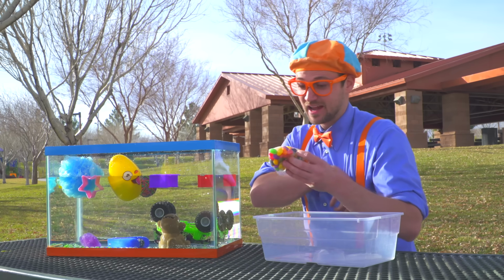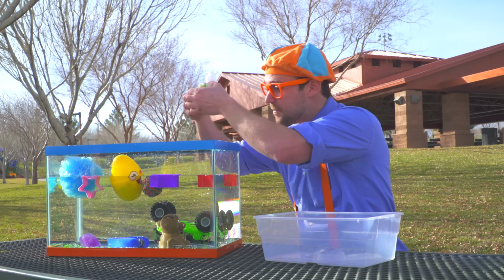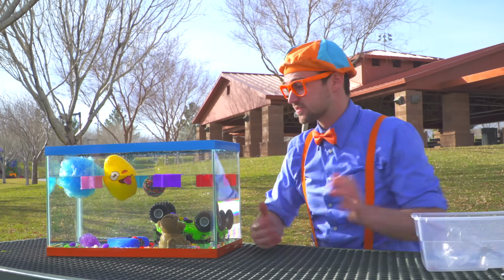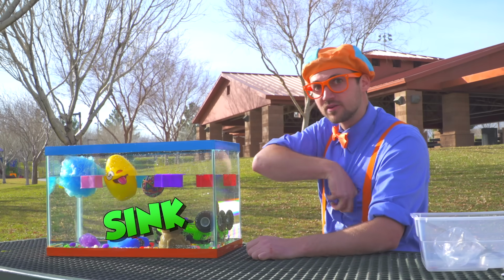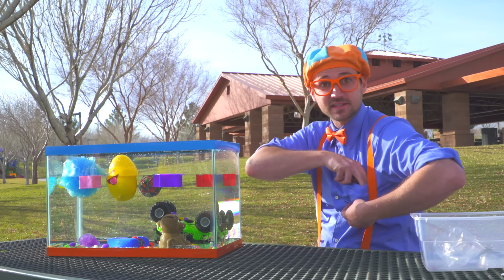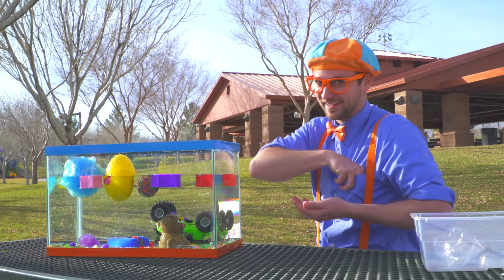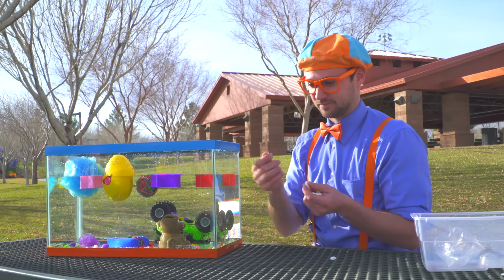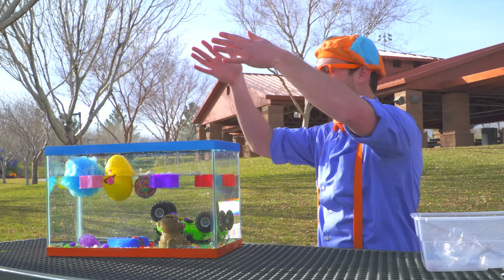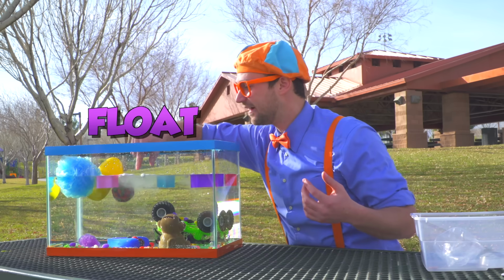Last but not least, I think we should do the colorful candy. Here we go. Whoa! All the candy went to the bottom, so that means it sinks. Oh, hey, what about some mallows? Let's see if they sink or float. Okay, yep, just have my mallows. I love mallows. Ooh, some blue lint from my shirt. All right, ready? Here we go. Whoa! Oh yeah, look at them. Whoa, they're all floating. Wow.